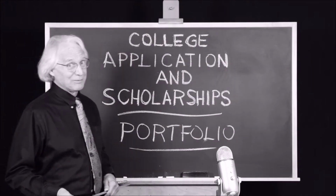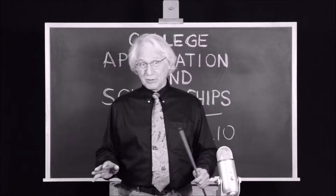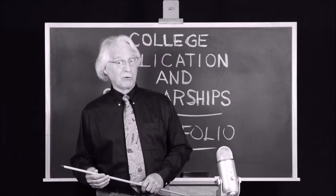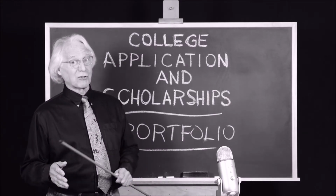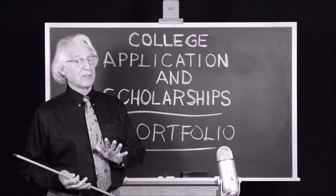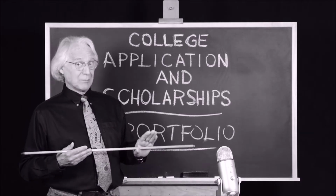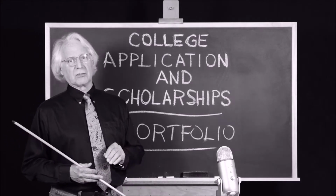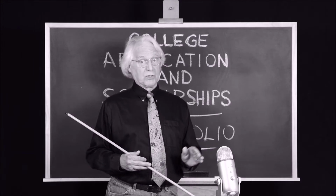The portfolio. The portfolio is the key to getting accepted to a good art and design school, as well as being eligible for a good scholarship. But never forget that the grades in your other classes are 50% of the presentation. It is also important, but not necessarily a requirement, to make honors grades the junior and senior years. Good grades are always a good thing.